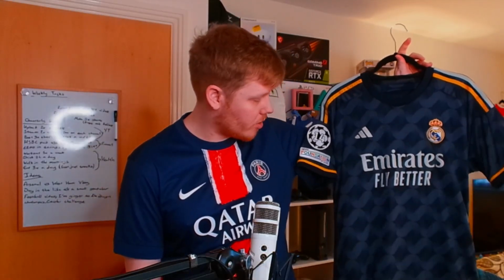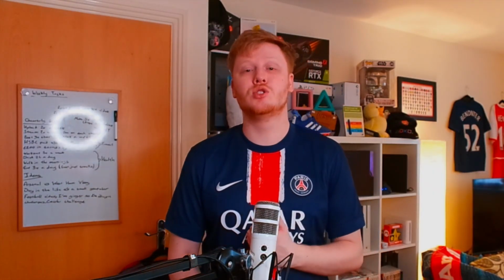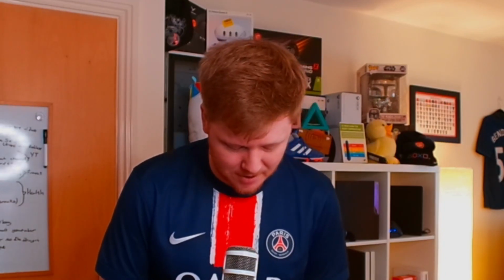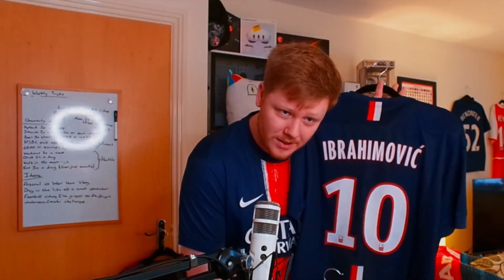So it's more showing off the front with the champs pack. I don't really show off the Vinny Jr. on the back. But the third kit I have on display in my bedroom, I 100% have the name displayed on the back, because it's PSG with Zlatan Ibrahimovic on the back. The Ibra has to show.